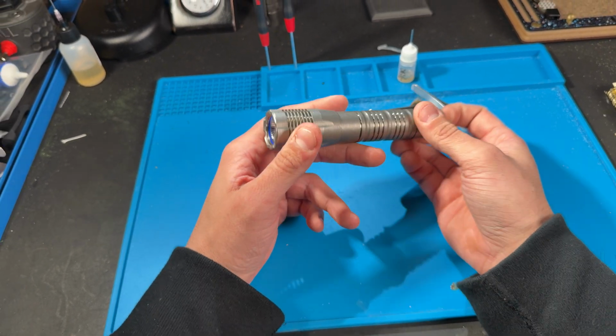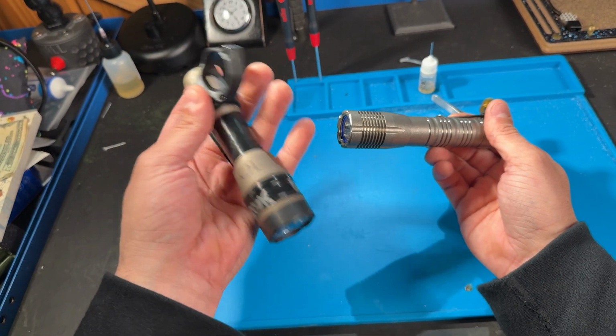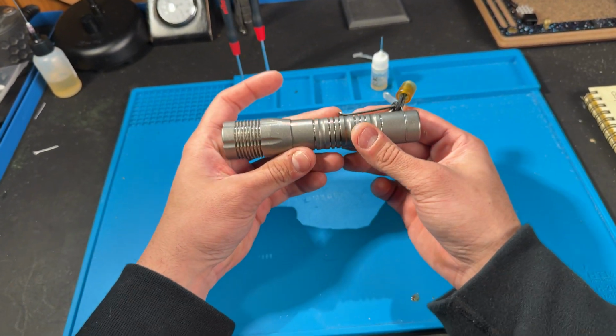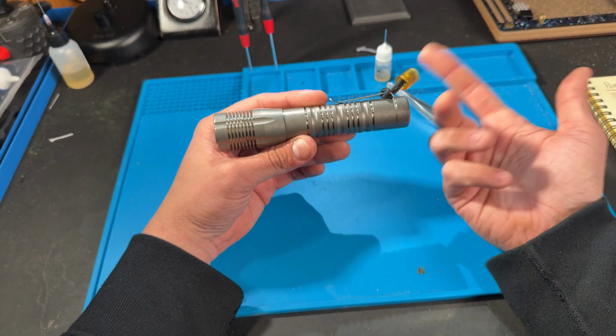Even lights like Cloud Defensive, I'll show some of these later, but that's like a $250 light. This is waterproof to a much lesser extent than this one. This is the most waterproof light you can basically buy.